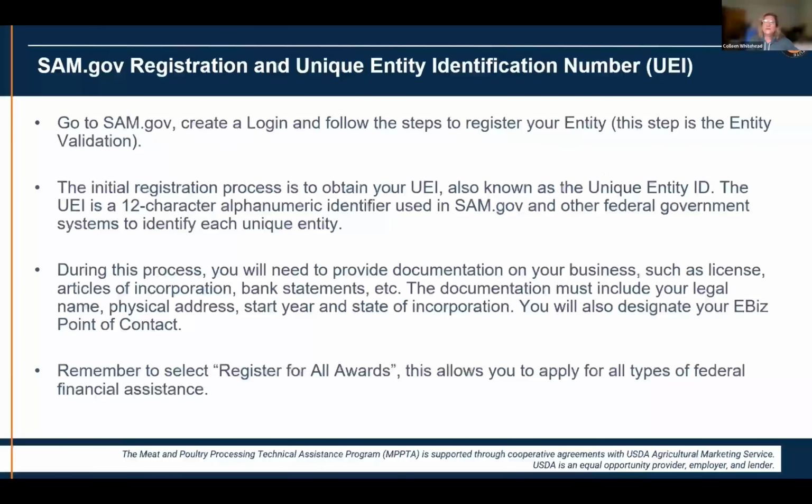So within SAM.Gov, you want to do your registration to obtain your UEI, your unique entity identification number. So basically you go to SAM.Gov, you register your entity. There's a link right on the home page to register your entity. This step is the entity validation. You're basically letting the federal government know, this is who I am, this is my business, this is how I exist, okay? So you start by getting your UEI.